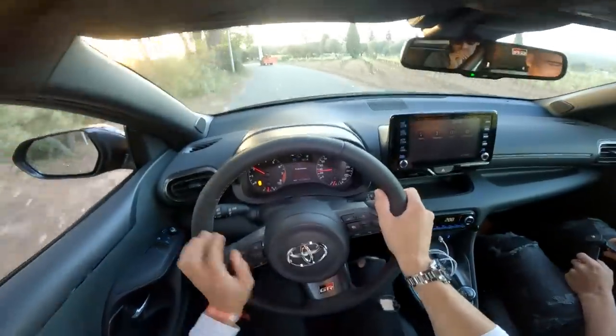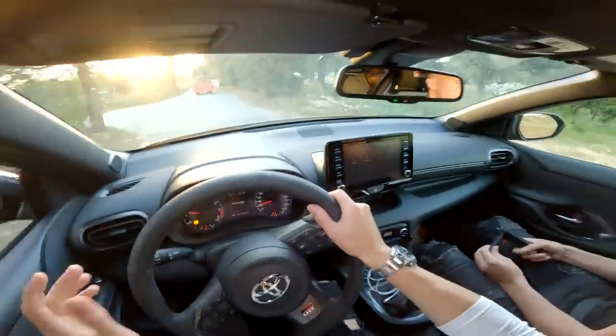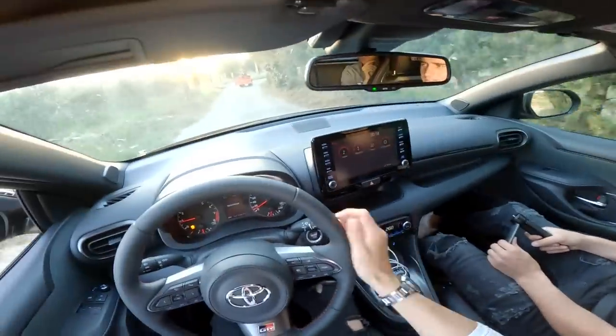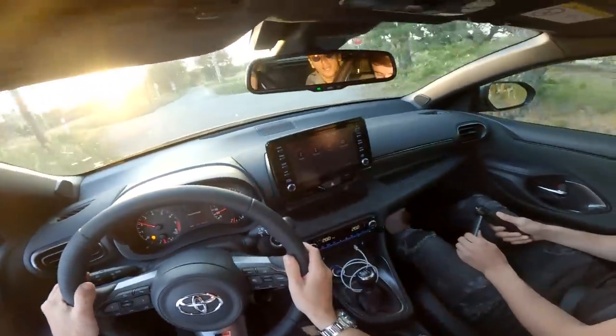No, the car's lovely. I like that they've kept the analog dials and they haven't gone full digital. I prefer analog. I've now come to the conclusion that I prefer analog dials. What about you? Yeah. It's been so many times that you say that. Yeah, right? Okay, where are we going? Straight or right? Left. Left.